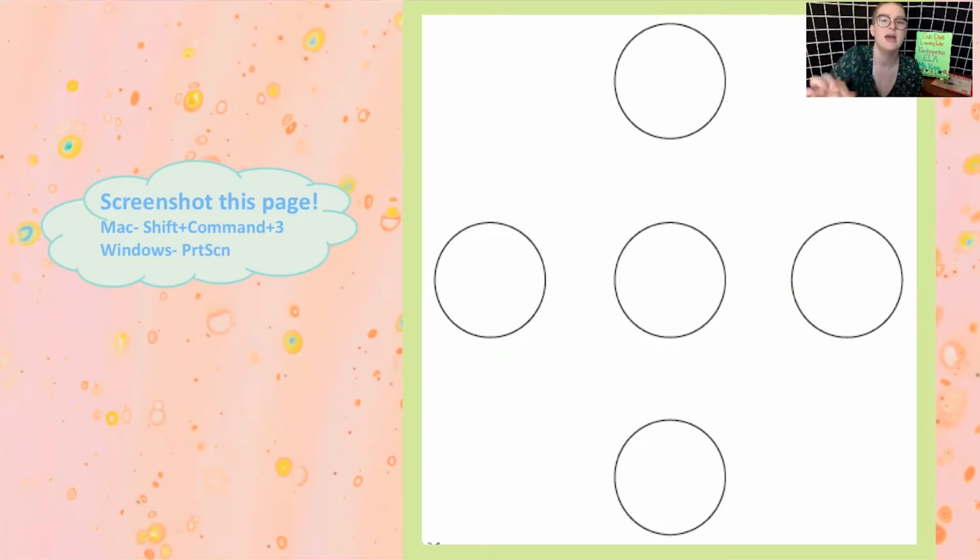For example, if I said the middle, I would point to this middle circle. This is where I would take my finger and point to on my screen. So that was my example, the middle. Now I'm going to ask you some real ones, and you point to which circle is which. So where is the bottom circle? Point to the bottom circle. So the bottom circle is right here at the bottom of the screen.